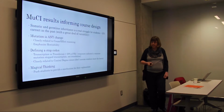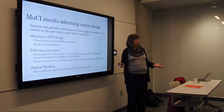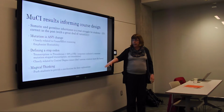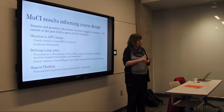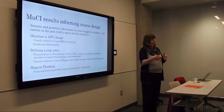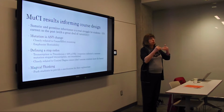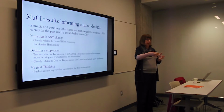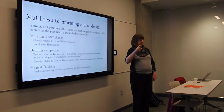And magical thinking, this idea that they're putting up mechanisms that really don't make a lot of sense. One way to address that is to make them provide a mechanism. If they think this is happening, give me the mechanism by which it could happen. And if that mechanism doesn't make any sense, push that mechanism button a lot. Well, how does that work? And how does that work? You know, the idea of turtles all the way down.